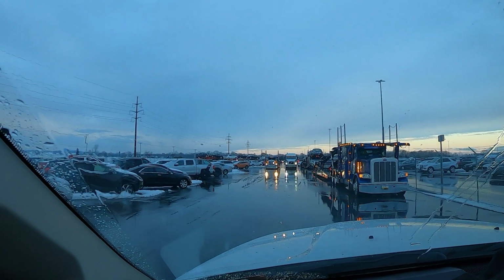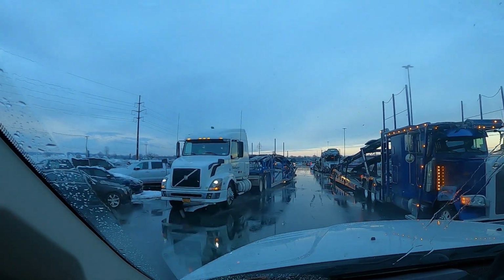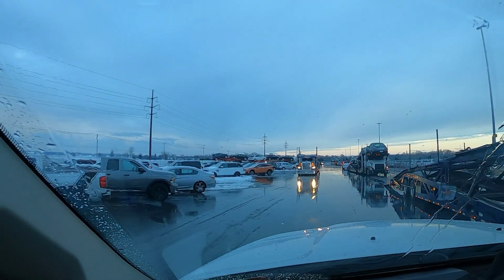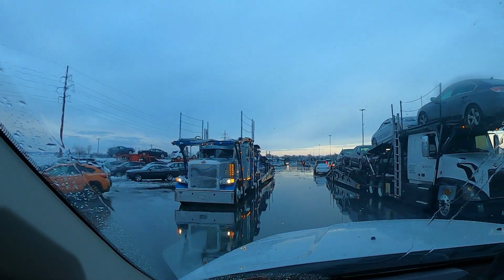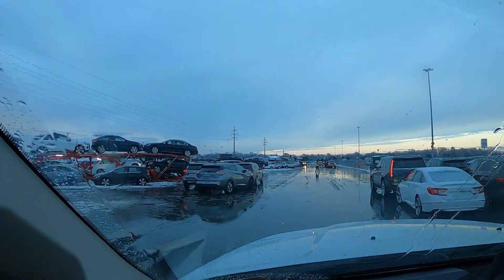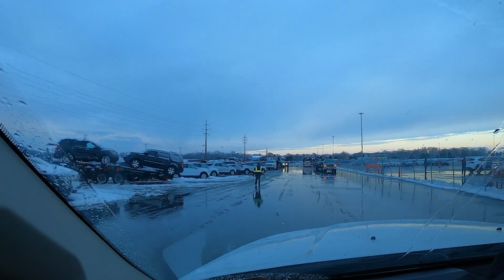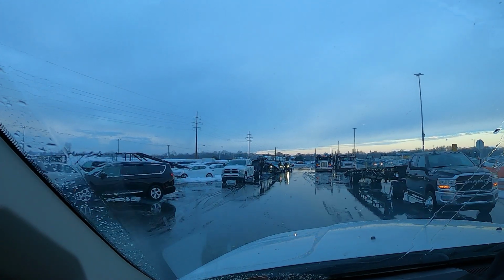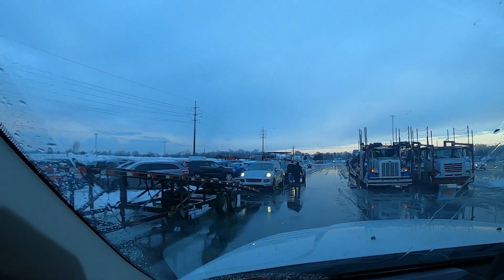Let's see what we got going on in the parking lot on the way out. Nice blue Peterbilt. Can't see what company that is. Got another one here to our left, parked in the middle of everything. I didn't see a name on that one. Anyways, what else we got? Got us a couple Ram 3500s. J&P Auto, Jersey City.